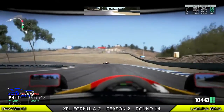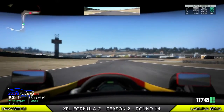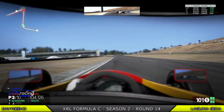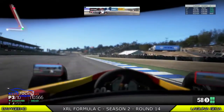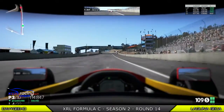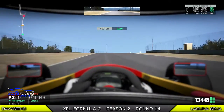Skipping on later in lap 4, we've got Geronimo run wide coming out of the corkscrew corner, and we take that position off of him, third place again. So a lot of action at the start of this race. And you can see Falpen was having a little bit of a look there as well. The gap up ahead to Smithico is around about 5 seconds, I think. So it's quite a large gap.